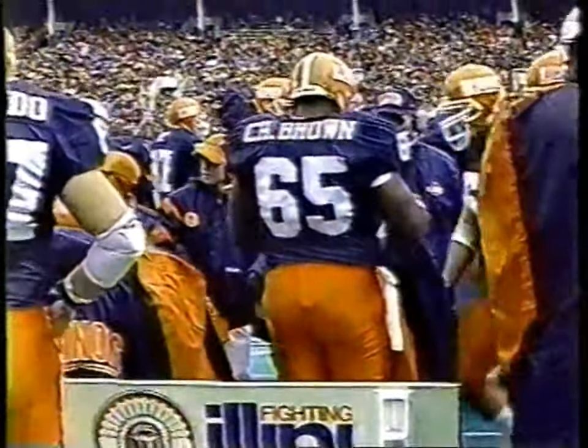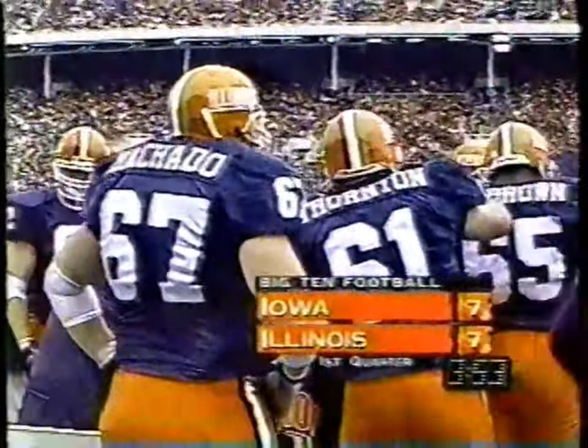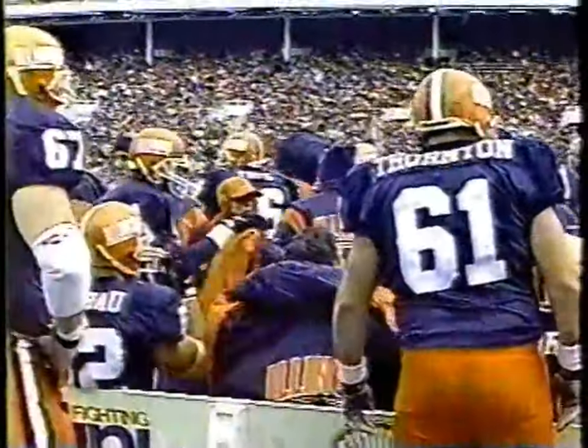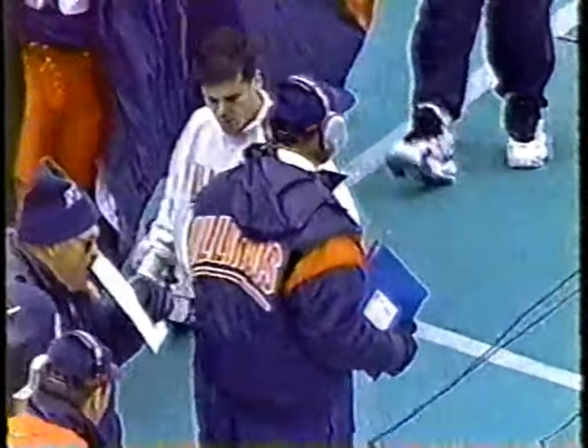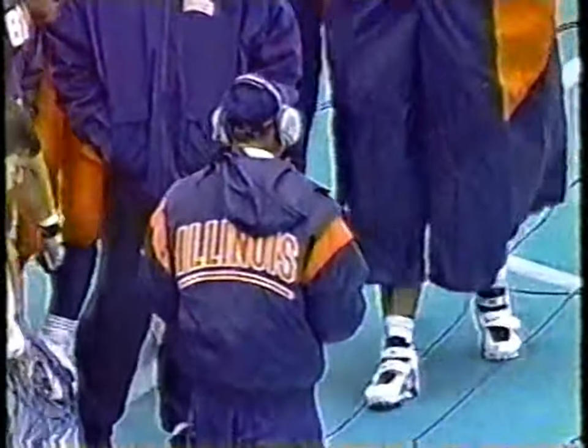I'm anxious to see what Iowa does. Iowa has run very much a ball control offense into the wind in this first quarter. Now, in a little less than 4 minutes, Iowa will have the wind to its back, and we'll start seeing some of those deep routes, I'm sure. I think you're right. The wind will not help or hurt Illinois' offense as much as it will help and hurt Iowa's offense.